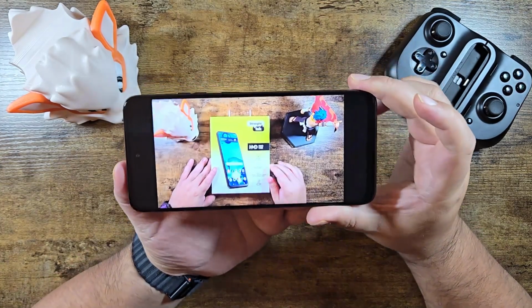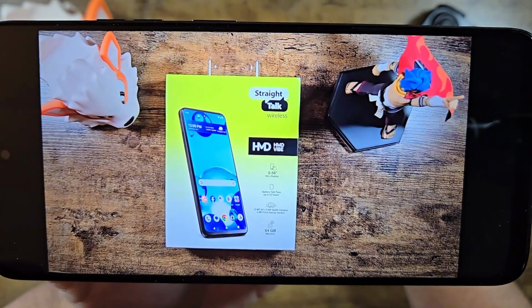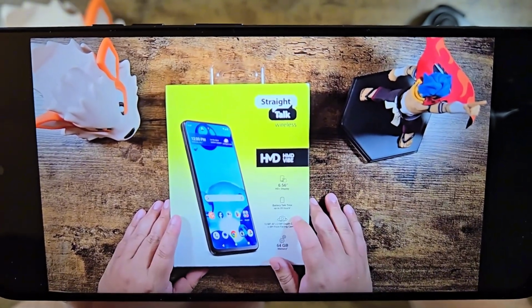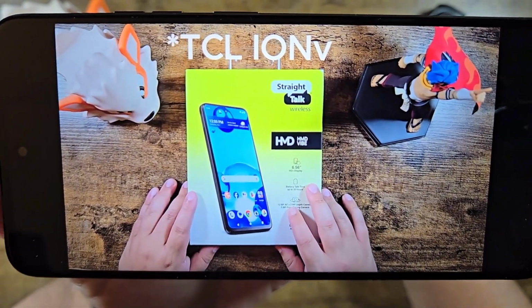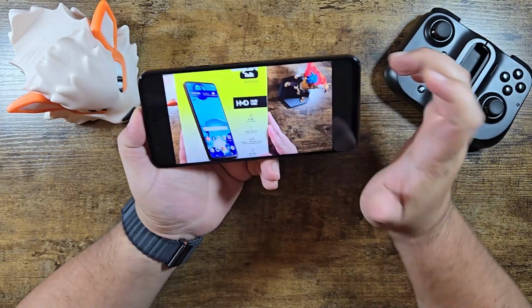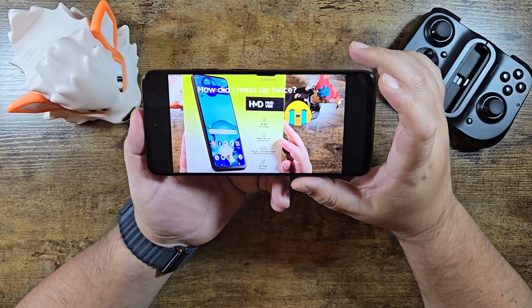This is one of their budget phones though, so I was able to pick this up as it cost me about $40 USD. So very, very inexpensive. $10 more than the TCL Ion 5 that I had purchased from Straight Talk. The colors on the cape and on the controller holder here with my little Arcanine look really good.